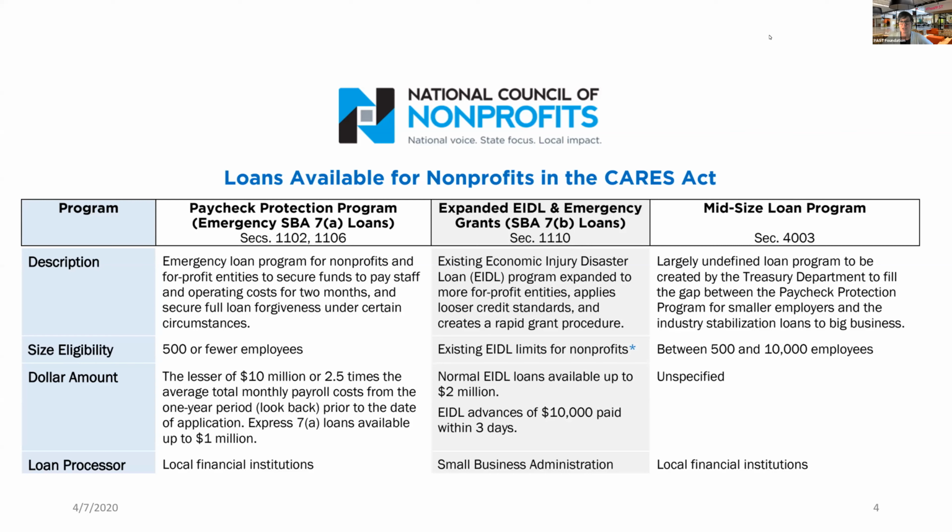And so we have opted to apply for both the EIDL option as well as the PPP program. We applied for EIDL on March 25th, and we have been able to move our application into review, but we've not had anything come back from that.